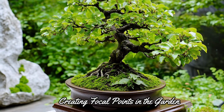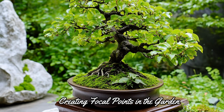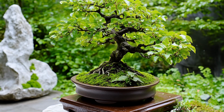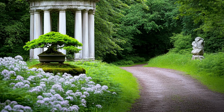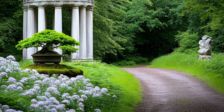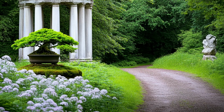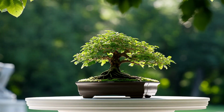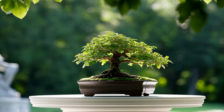Combining bonsai and art gives you the opportunity to create meaningful focal points. A single bonsai placed on a pedestal with a carved stone behind it can draw the eye and encourage contemplation. Grouping several bonsai on staggered levels, surrounded by gravel or moss, with a sculpture in the background can establish a serene visual flow. These moments of focus are where art and nature truly meet.